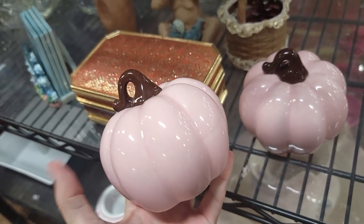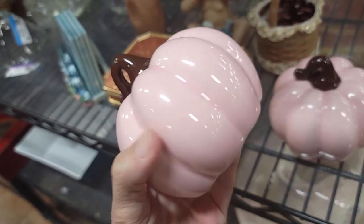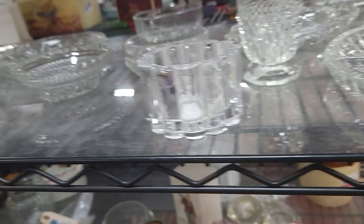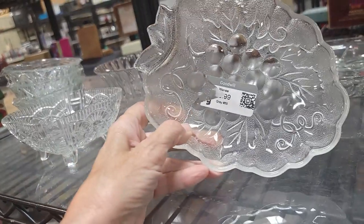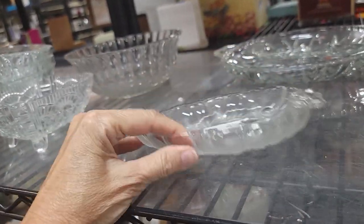Those will definitely end up in my, I don't know if it'll end up in my live sale or my Whatnot sale, but it'll end up in one of my sales in my Halloween theme. We got some clear glass. Nice grape.